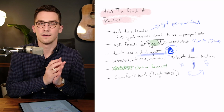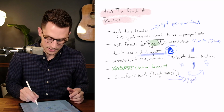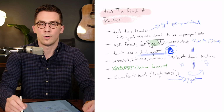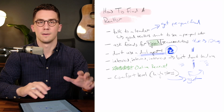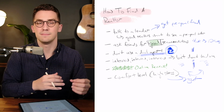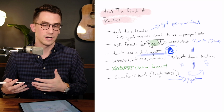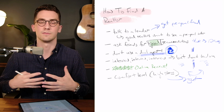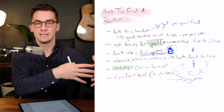Also, really, you're going to have to trust your gut in a lot of these decisions. The reason why is because you want to be comfortable with the agent that you're working with. Buying and selling a house can be stressful. Even if everything goes super smoothly, it can be a stressful process just because real estate in and of itself is stressful. You're moving maybe to different cities, different states.